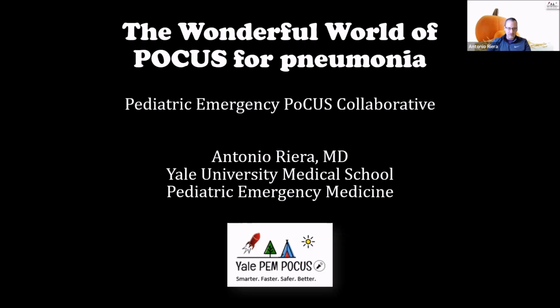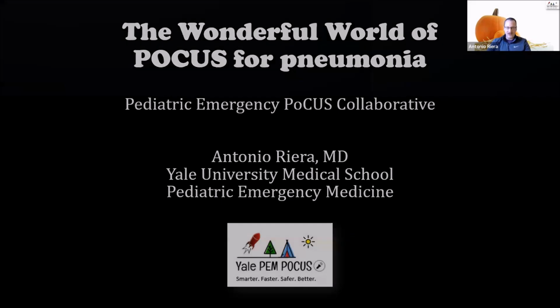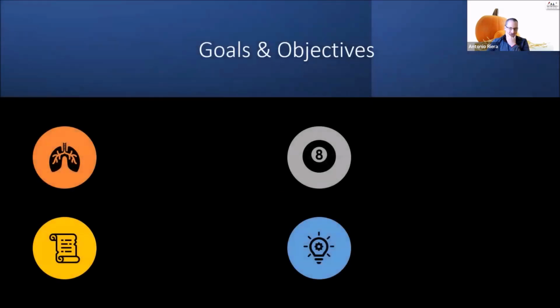This talk is going to be a little bit different. This is not meant to show you undifferentiated findings and what else is going on. The spoiler for the goals and objectives here is that everything is going to be a pneumonia case. So the answer is going to be pneumonia every single time.